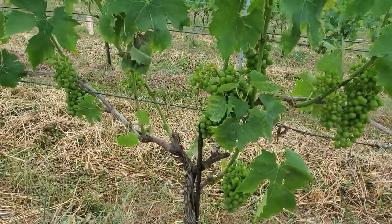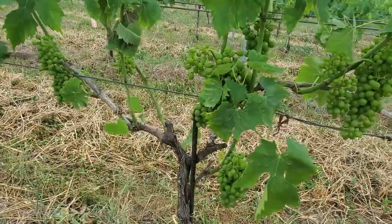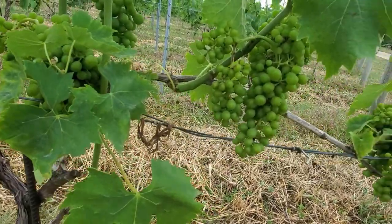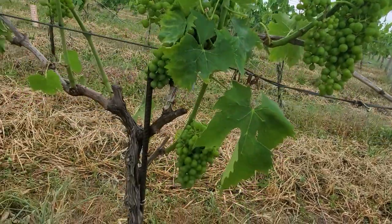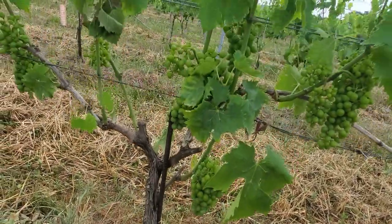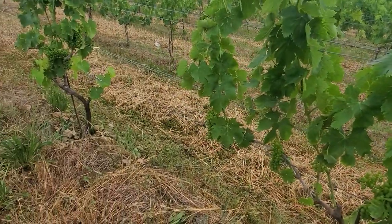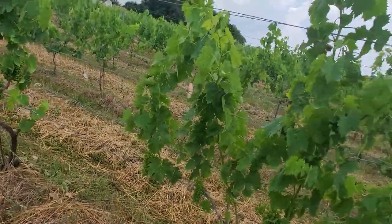Okay, obviously very early in the season here. Fruit set's just kind of starting here, looking good though. And those are obviously very young vines. They're very thin around the bottom there. If I had to guess, they're probably around 5 years old. That's my own personal guess.